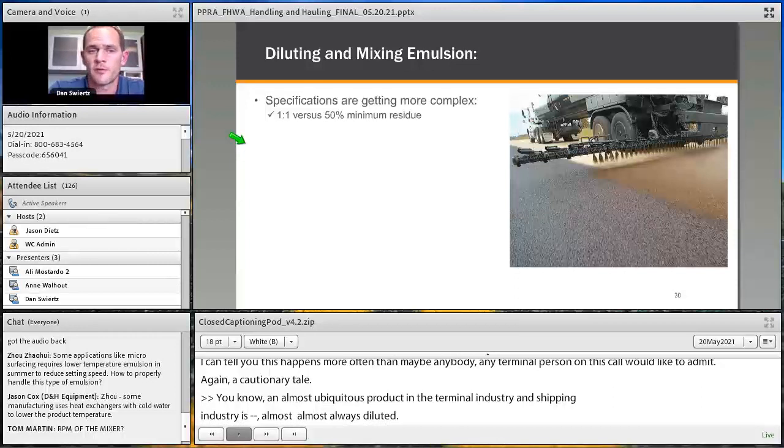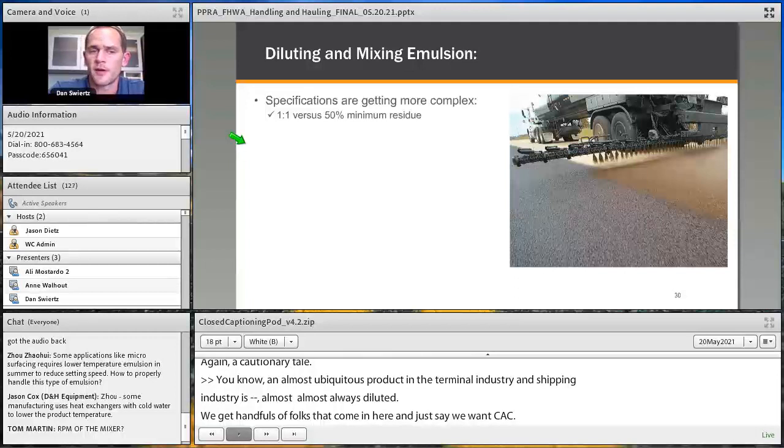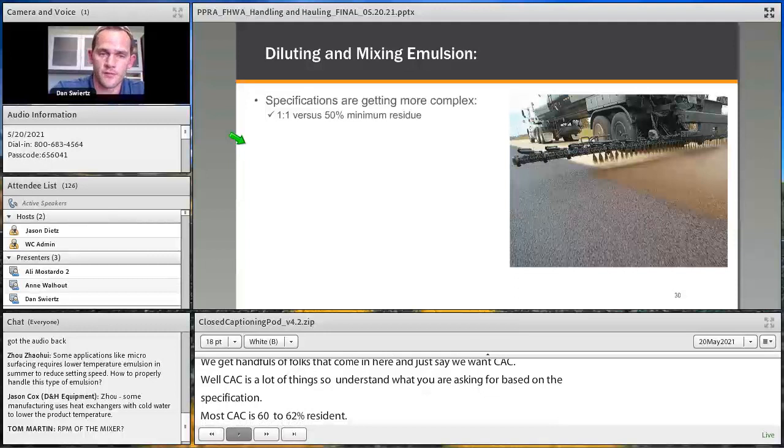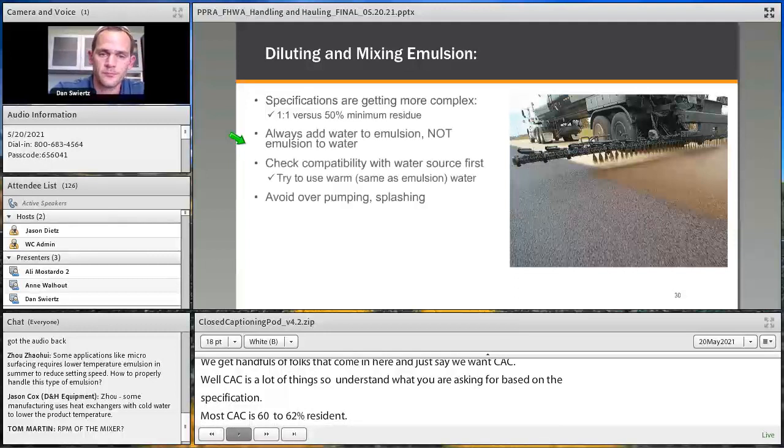Most tack starts life somewhere around 60 to 62% residue, but it's used somewhere between 30 and 50% residue. Well, that changes dilution from 1-to-1 to almost 2-to-1 or 3-to-1. So understand specifications are getting more complex. For end users, it's very important to understand the aspect of dilution.